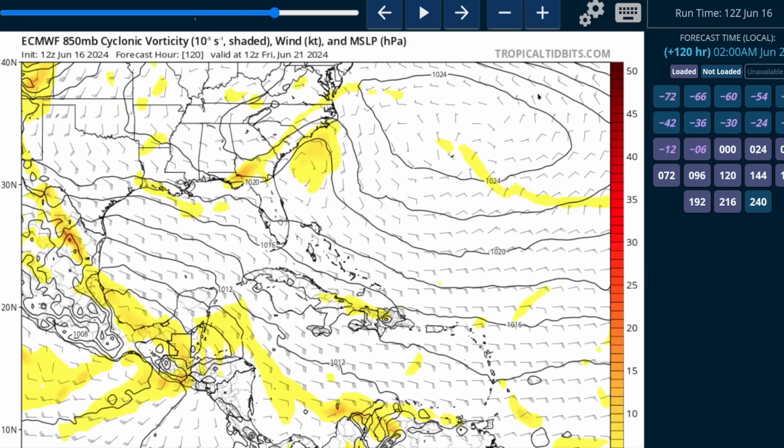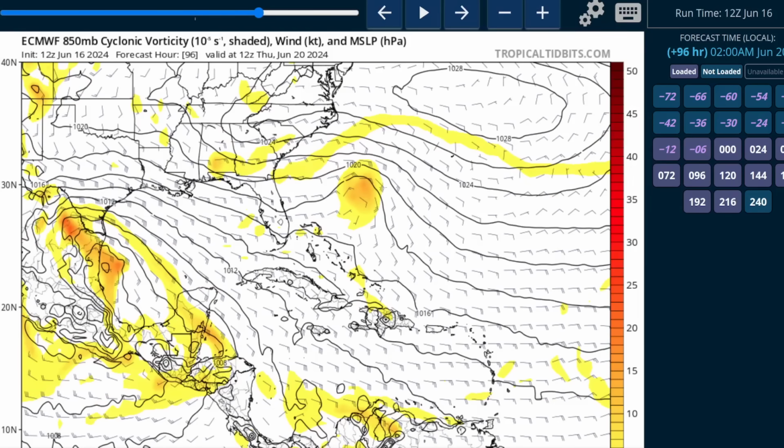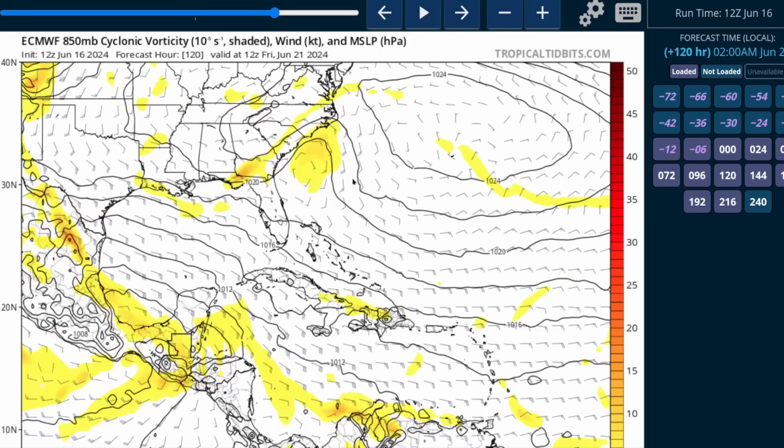For example, here's the European model showing something a lot more broad and not even closed off. This is an open trough at this point on Thursday morning, and it actually goes in a different direction towards the Carolinas and doesn't tighten up versus being tighter and going into Florida like the GFS.